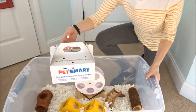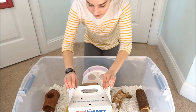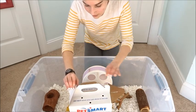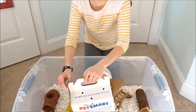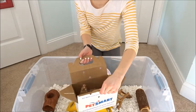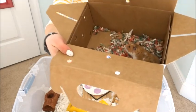Right, you guys, this is honestly the moment of truth. We're about to release him and let you guys see him for the first time. Okay. There he is, guys. So cute.